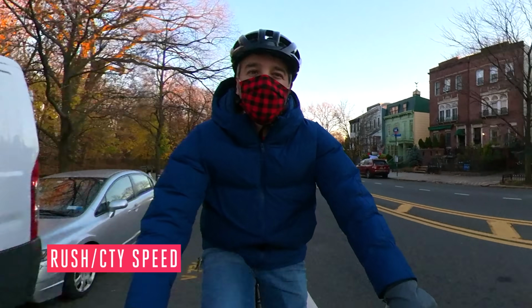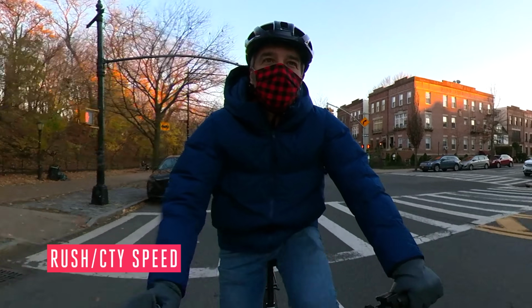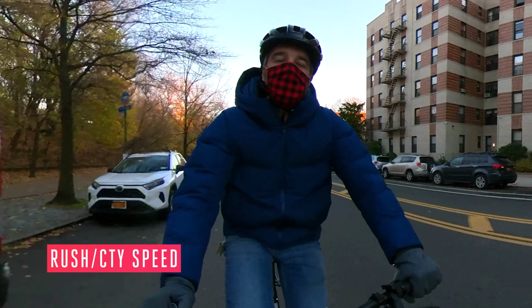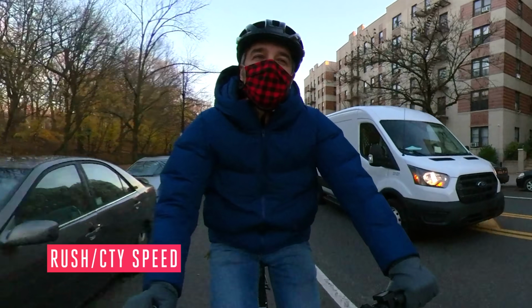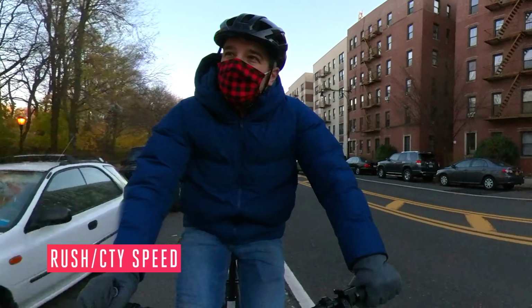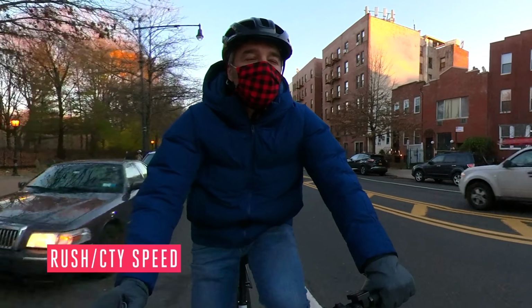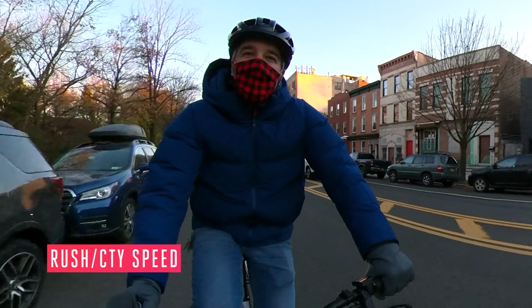So right now I'm going about 25 miles per hour, which is a pretty decent speed, especially going uphill is actually pretty impressive. And the automatic shifter has kicked in and it's lowering the gears for me, make it a little bit of an easier and more natural cadence. That said, I feel like I'm definitely still putting in a little bit of work too, so it's not completely without the need to do your own pedaling, which I appreciate.